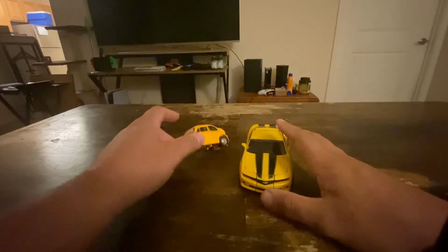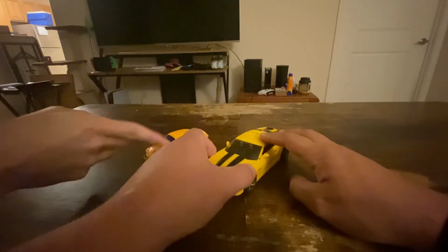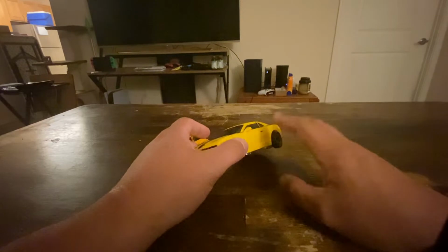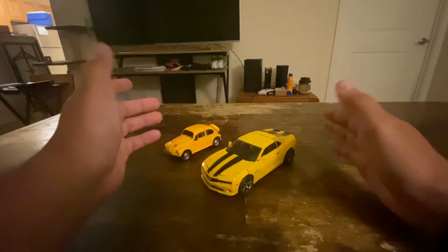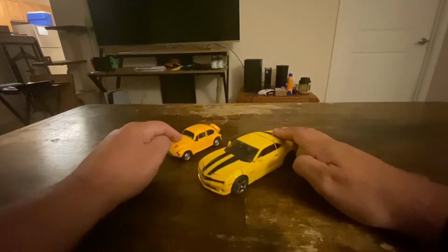The main thing is the different shade of yellow. That's the main difference. That's what really separates these two guys apart. The first thing you'll notice is the different shade of yellow. But yeah, this is much more accurate to his on-screen model than this one.